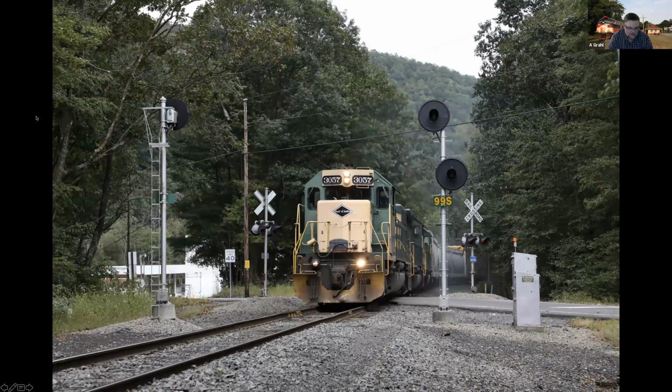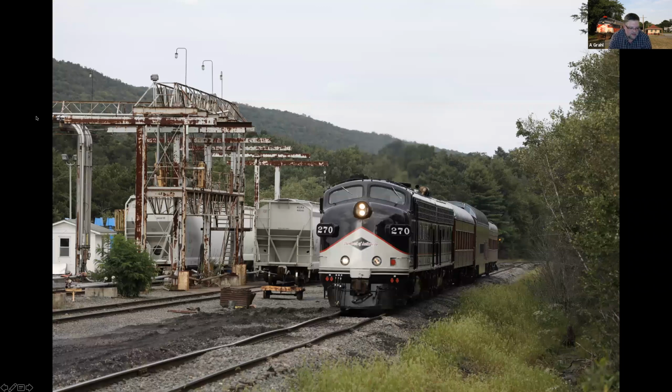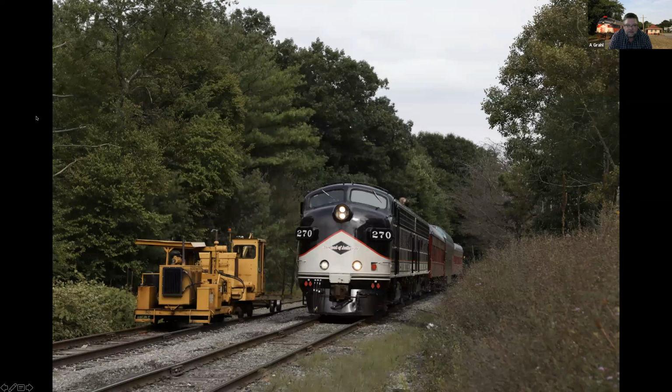Mile 99S is just north of Tamaqua. That's the famous NRFF. Just east geographically of Tamaqua, but a little convoluted way for the railroad to get there. We're in Nesquehoning. This is basically a train passing the Amatec plant, which is a siding. It's used by the railroad sometimes.